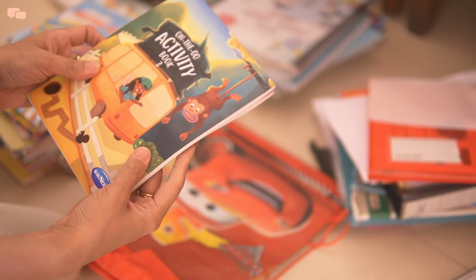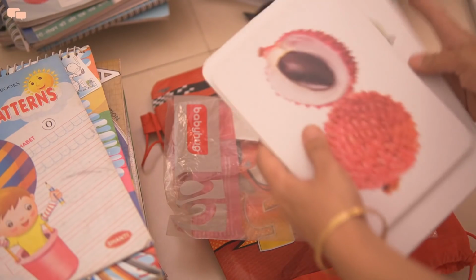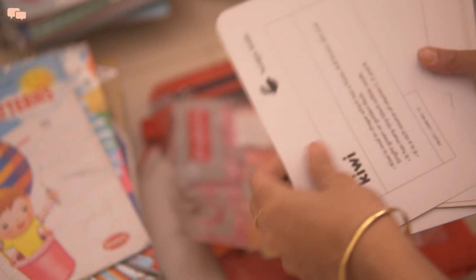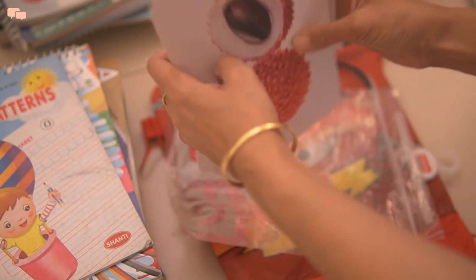I always keep one on-the-go bag ready for kids. This stays in the car and I keep changing the material inside. It comes really handy to entertain kids while driving or even in restaurants while waiting for food.